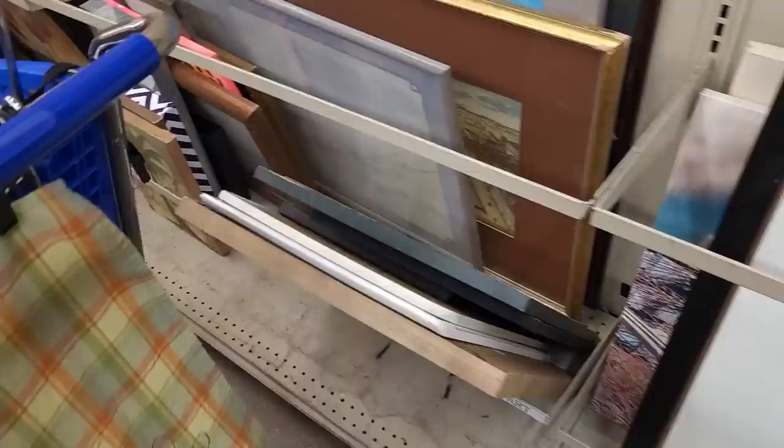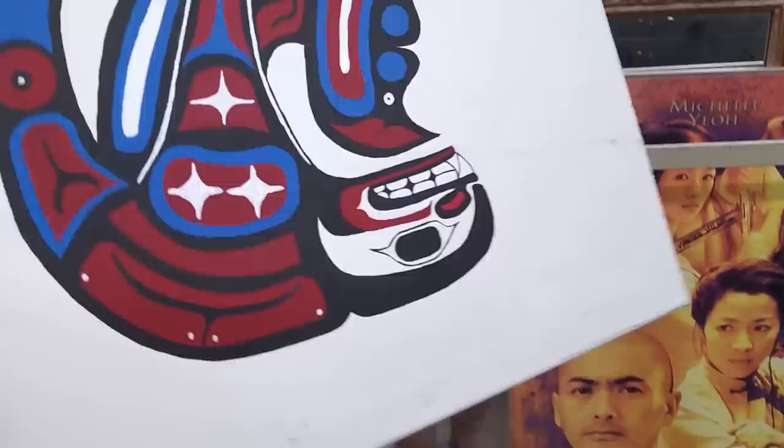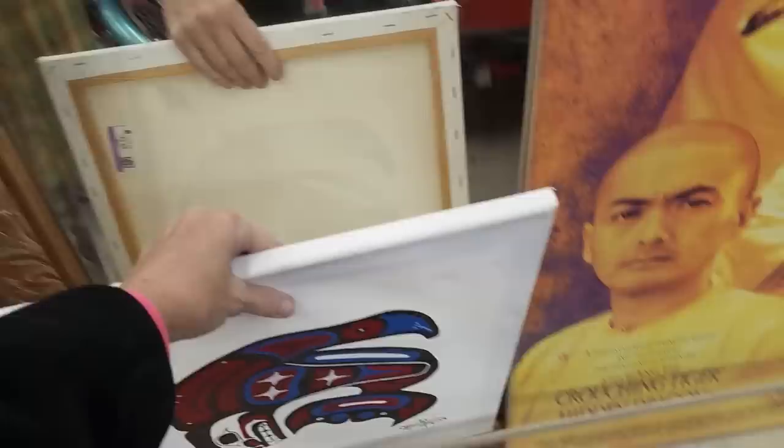I know I'm going to find one. I'm going to find one out of Goodwill. I'm not going to have to pay full price. That's an interesting piece of art. Looks like one of the Canadian artists, like an indigenous art, C.L. Trudell. It's pretty banged up and not framed or anything, so I'm going to leave that.